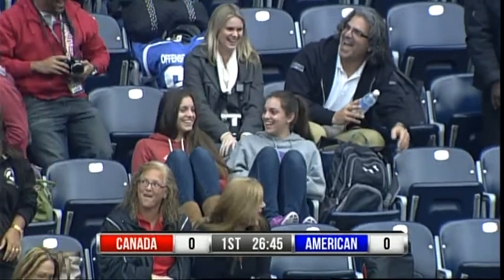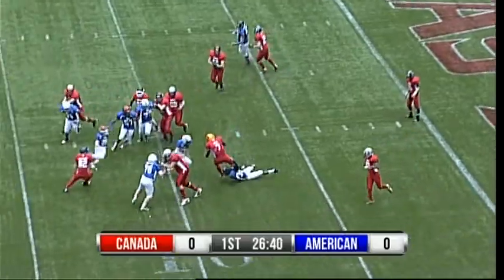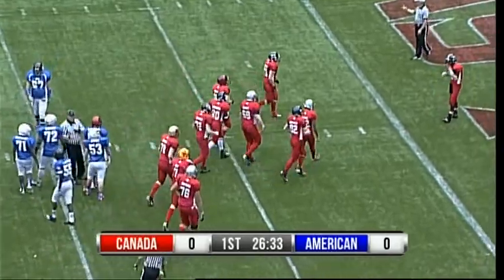Let's see what this USA defense could do again. They've held serve so far for the first 2 times. Quarterback under center, hands it off to his huge fullback, diving for it for a yard gain there.